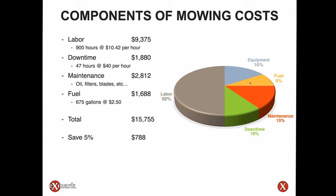Let me interject something there a second. When we redid the Laser back in '09, one of the things we were looking at is how do we save a landscaper downtime and maintenance? We did a part reduction of almost 40% on that machine. Well, how do you do that? I even thought about it myself. You don't cheapen things up. You make things easier to maintain.